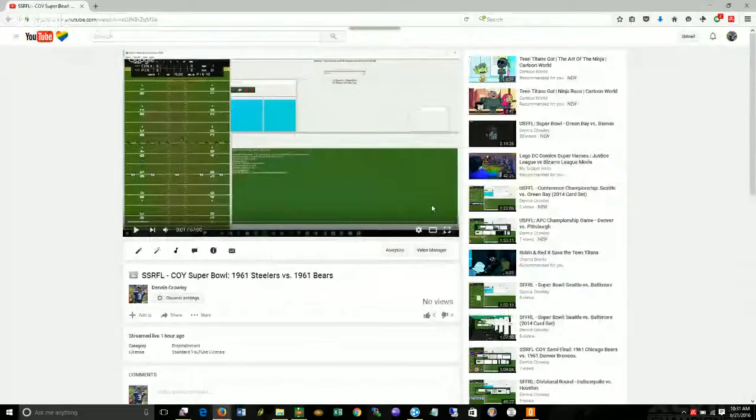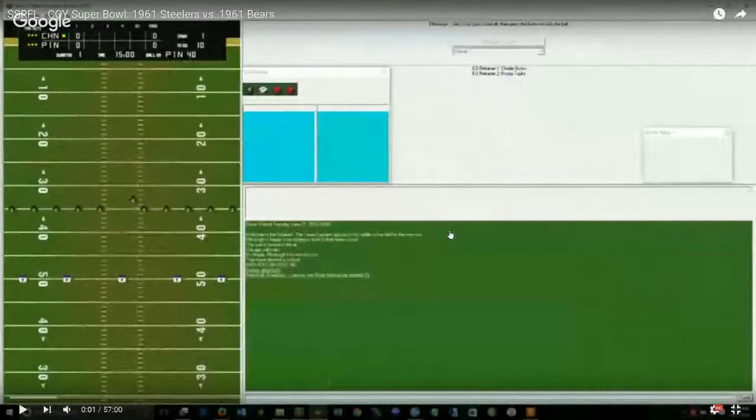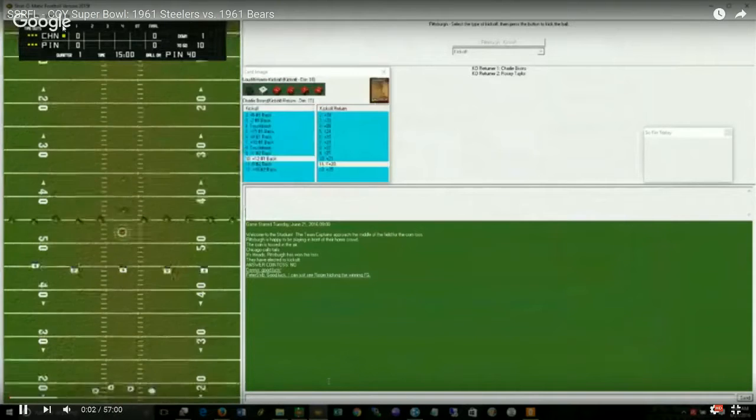We're going to put some play-by-play over the 1961 Coach of the Year Super Bowl between the Pittsburgh Steelers and the Chicago Bears. This is the 1961 season. The Steelers are coached by Peter Shibley, and the Bears are coached by Dennis Crowley, aka yours truly. So we played this game earlier this morning. I wanted to capture the game with some play-by-play instead of just having it silent. So here we go. This is a really good game, lots of back and forth, and let's see what happens.